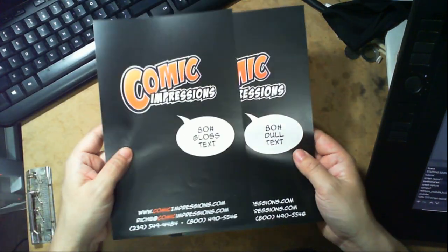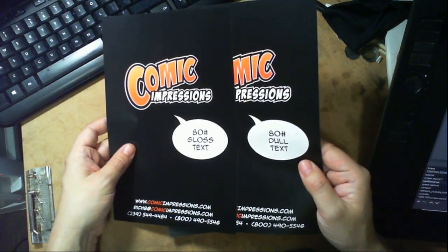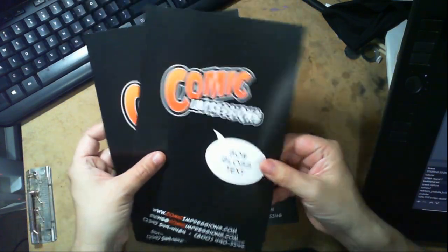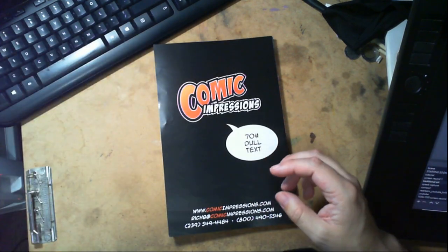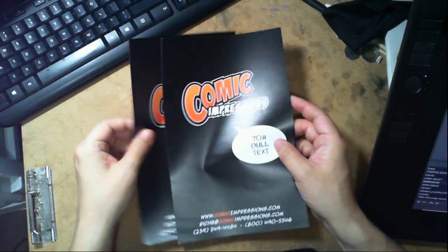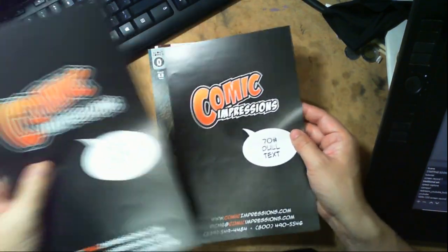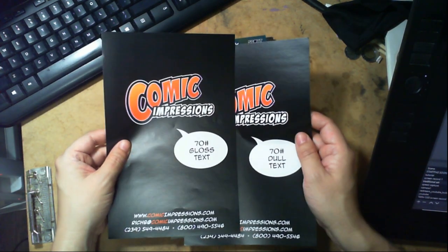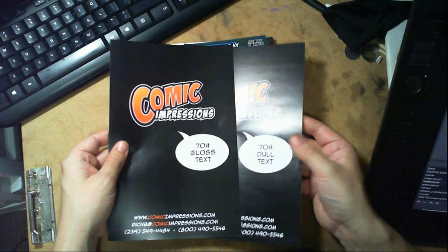This is the 80 pound dull text. This is for their interior pages. Again, super nice, super awesome. But really, really nice high quality paper. And this is the thinnest paper that they have. This is their 70 pound dull and their 70 pound gloss. Honestly, this feels more like what Marvel's putting out right now for their cover stock.